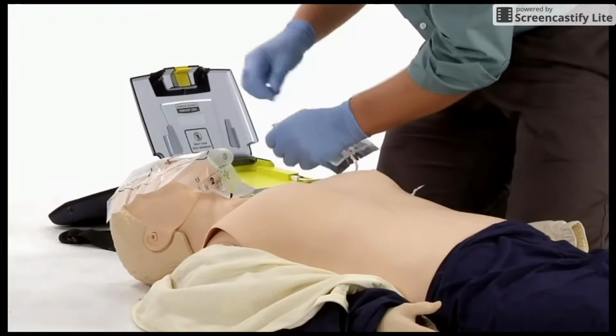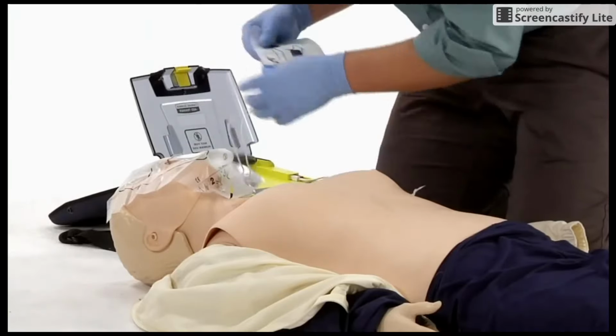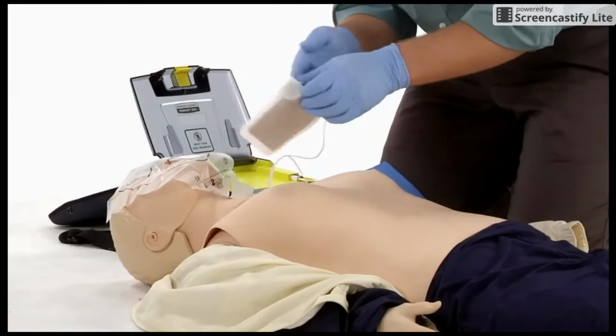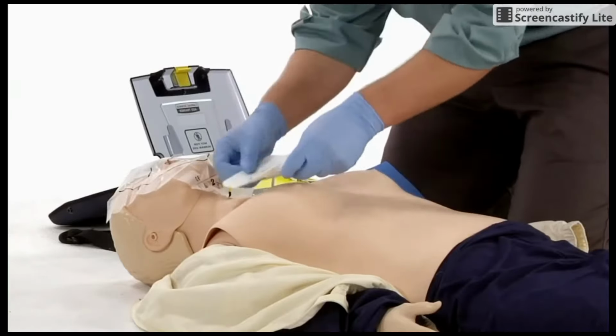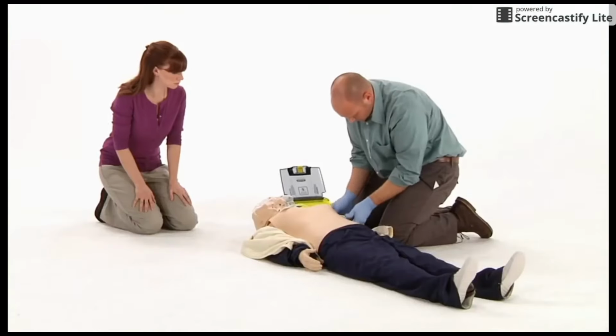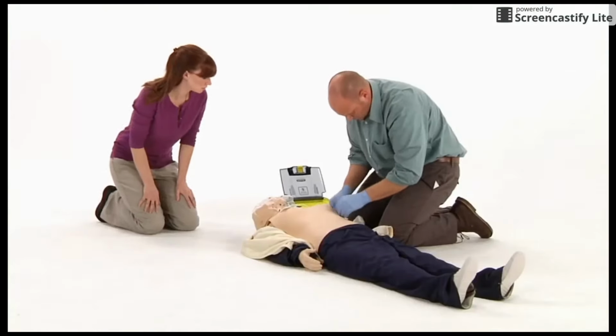Remove the pads from their packaging. Carefully peel off the backing from one pad and place the pad on the upper right chest. Place the other pad on the left side of the chest. Plug in the connector to the AED if necessary. The AED should start analyzing the person's heart rhythm. Do not allow yourself or anyone else to touch the person while the AED is analyzing.